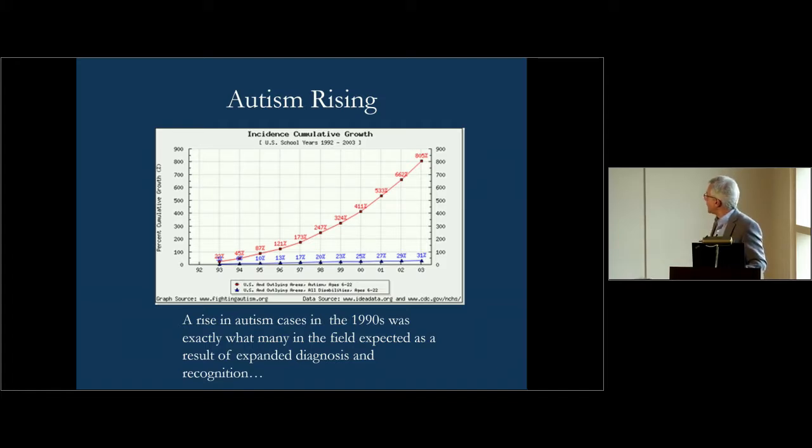And this is kind of an old-looking slide. That's because it is. This is probably the first graph published that shows the rise of this, showing cases in the California school system as of the 1990s. Actually, the first time this graph was done was in the late 90s, but it looked just like that. I can't find the original anymore. So the thing to emphasize is that this rise in cases did not surprise Dr. Schopler or Rutter at all. Why?